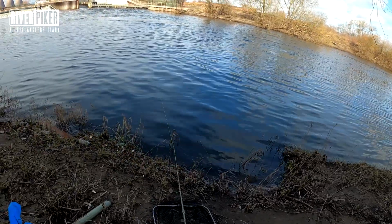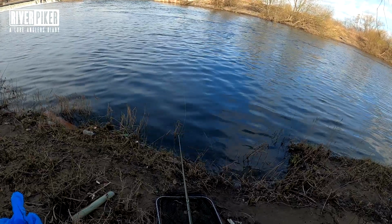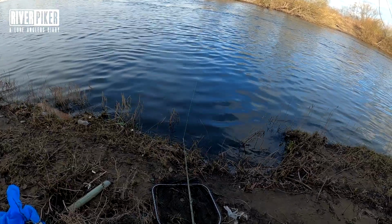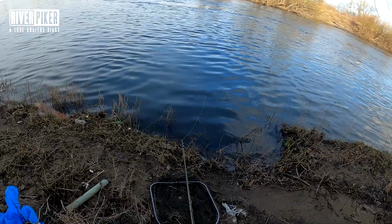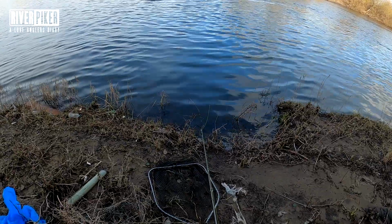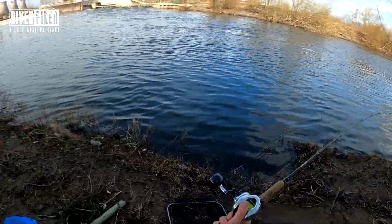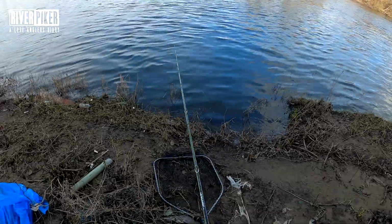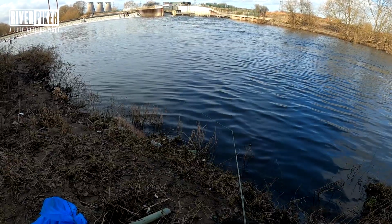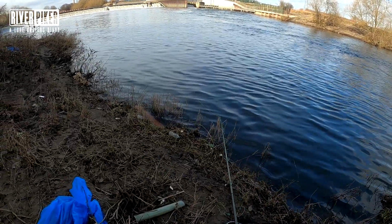I fished here on Saturday, and Saturday was -3 with a 25 mile an hour wind, so absolutely freezing. And surprisingly, well, not surprisingly to me, I actually caught 5 pike. So that was my first pike fix of the year, and because I've not been fishing I didn't film, which is typical. So I thought, let's have a little go in with lunchtime, see if I can make a little video, see if I can catch a fish. Usually when I'm recording I don't catch anything, but we shall see.